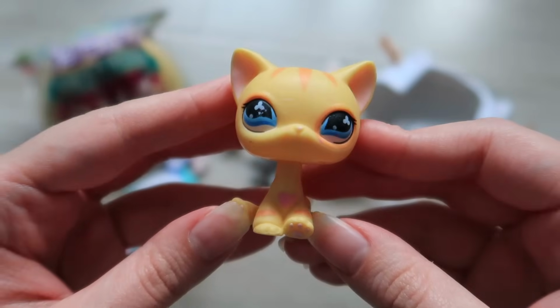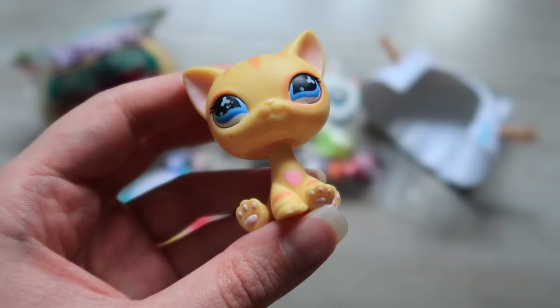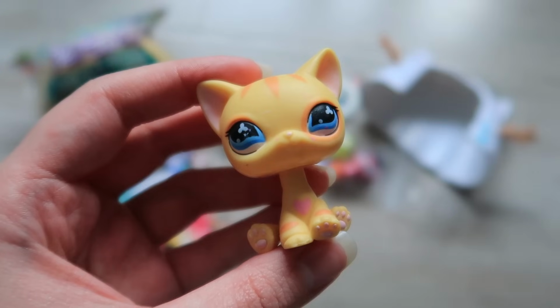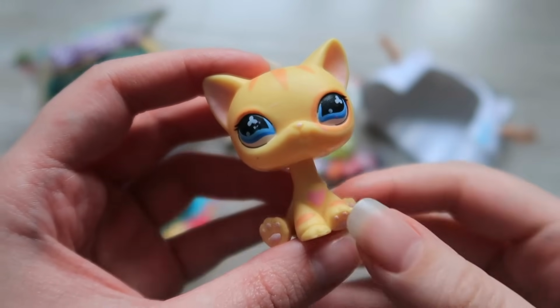I got this dairy short hair cat. It does have something loose in the head. I don't know if you can hear that. I'm not super concerned about it though, like the head still moves like normal, and it's pretty common for pets to kind of wither away over time, and I have a lot of pets in my collection that have rattly bits in the head.